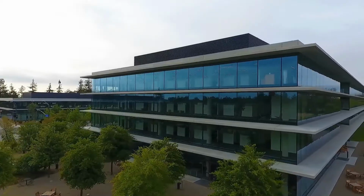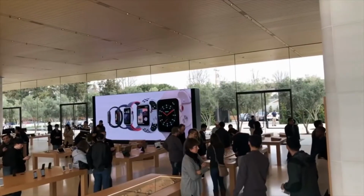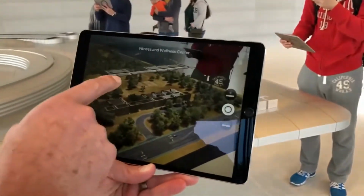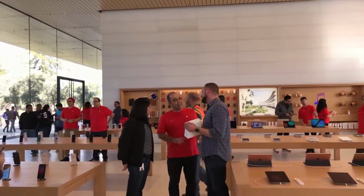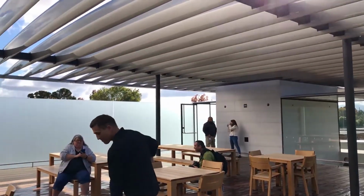When we leave the Ring, we'll come across 2 research and development centers, a care clinic, and the visitor center, the only facility on campus that visitors may access without a pass. The visitor center is housed in one building but is divided into 4 sections: a 2,000 square foot cafe, a 10,000 square foot Apple store, an observation deck, and an area dedicated to augmented reality experiences.